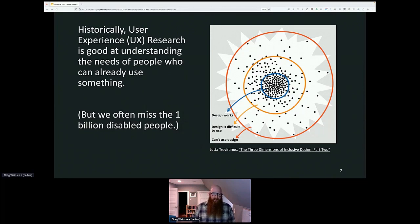Historically, UX research is good at understanding the needs of people who can already use something. And this diagram that I'm displaying on the screen by Ida Treviranus is something that's really powerfully shaped my own thinking about this work. This is a diagram that has 100 dots representing a sample of 100 people scattered around it. And most of the dots are in the center where they're very heavily concentrated, and that represents all the people for whom a design works. If you move out beyond that into a second circle, there's fewer dots, they're slightly less concentrated, and those are people for whom the design works, but with some difficulty. And go out one circle more, the fewest dots, the least densely concentrated. These are people who can't use a design.